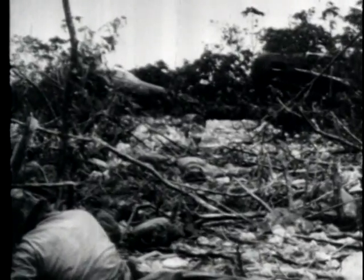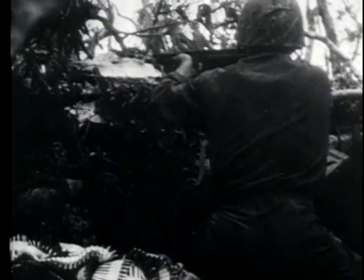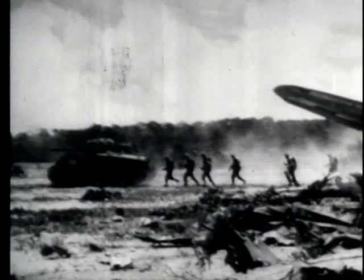Jap dead in the first 2 days of fighting total 1,458. Our lines advanced to the northern and eastern limits of the airfield, which is captured by noon of the 16th. Wrecked bombers, fighters, and transports are found by the Marines.